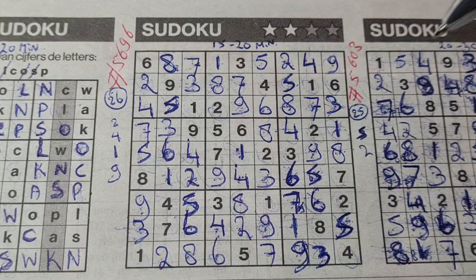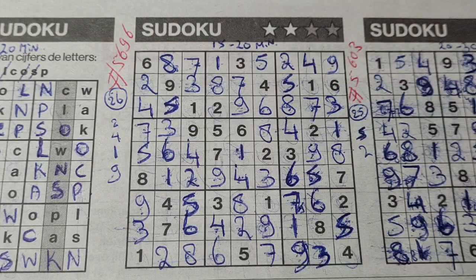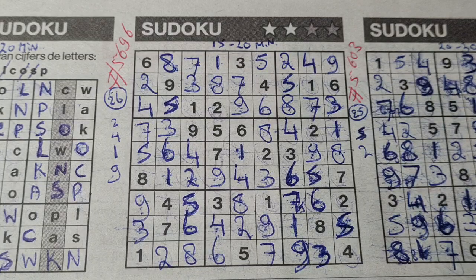Finish in 15 minutes. Well, told you, need 15 to 20 minutes to solve a 2 Stars Sudoku. And we solve it again. And I like this one.